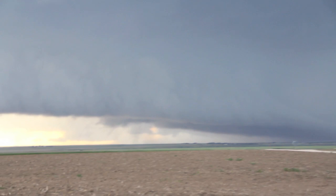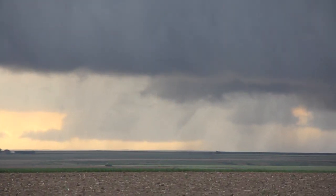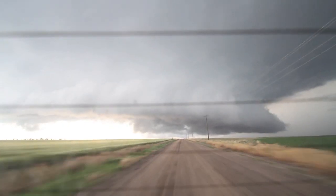Getting ready to do a new big one right here, straight west of us too. Well, there goes the rope out. That was beautiful.